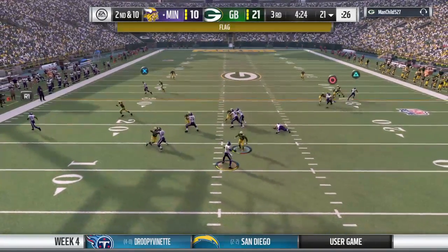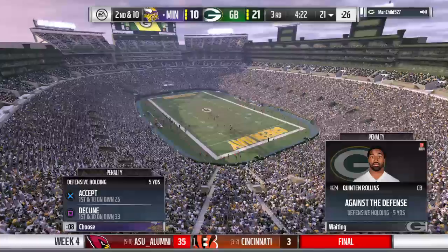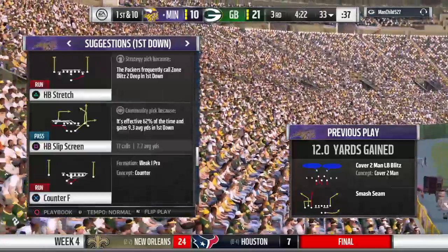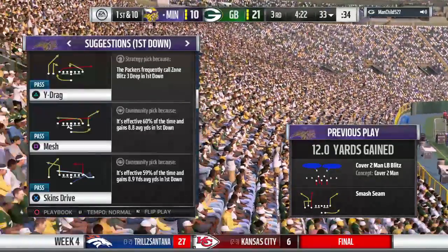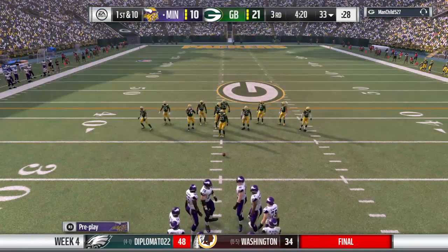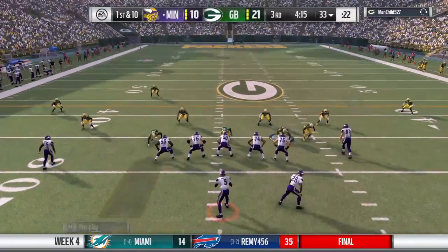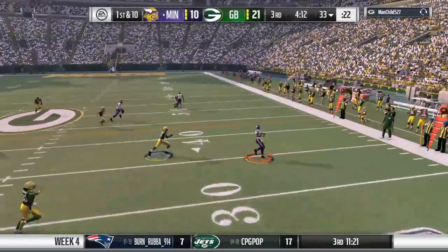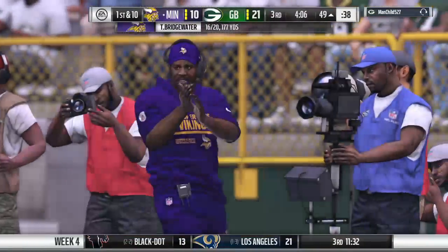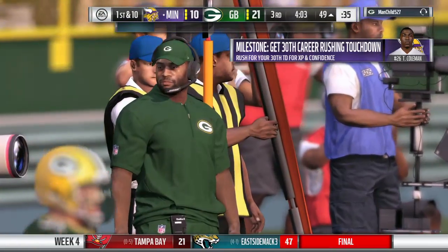Throwing again, Bridgewater on 2nd and 10. And this is caught. It's Greg Olsen. Offense comes to the line now, 1st and 10. Bridgewater now looking to throw on 1st. Going underneath, it's Coleman. And he'll be taken down, but not before he gets into enemy territory. Give him 18 on that one. And it'll be 1st down, Vikings.